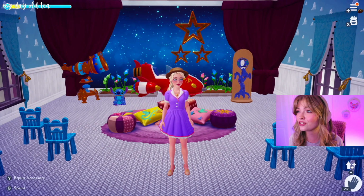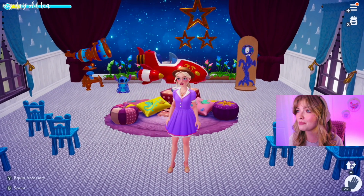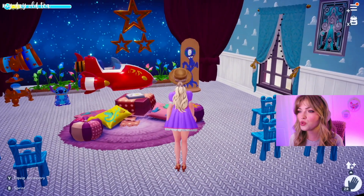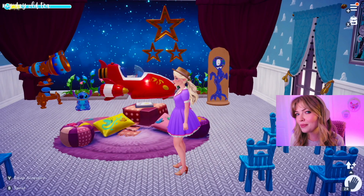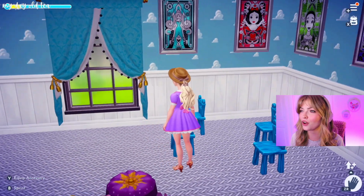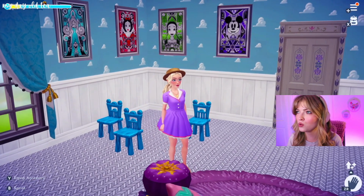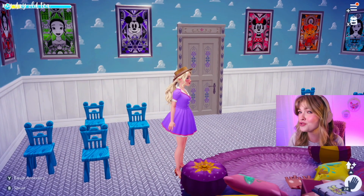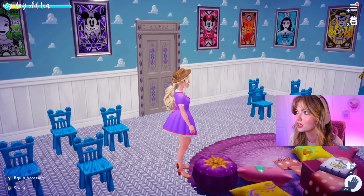So I have Stitch's little popcorn bucket as Stitch, and then some spacey kind of decor. We have his little spaceship. We have a little storybook here on the floor and some chairs. So I'm imagining maybe some of the kids are acting out the story and others are just watching. On this back wall, I placed all of these posters, and I feel like they look kind of like movie posters, like all the different performances of stories they've told in this room.